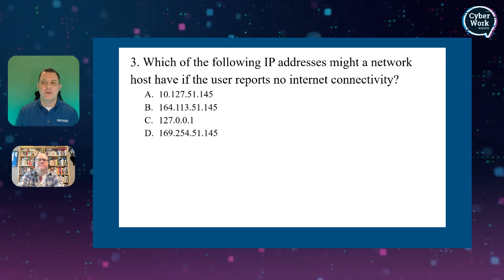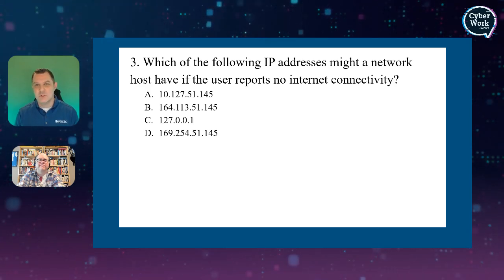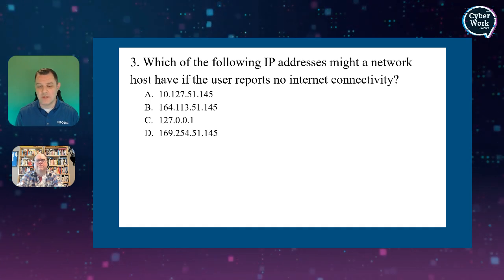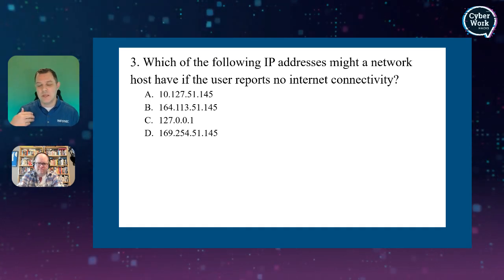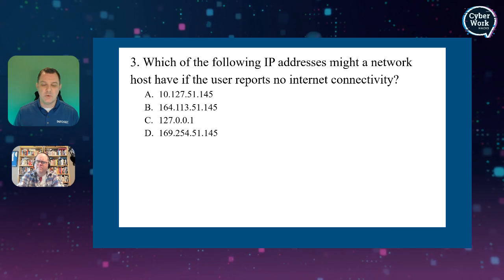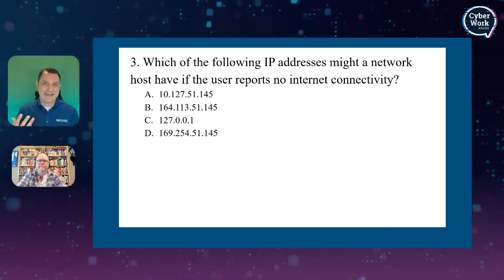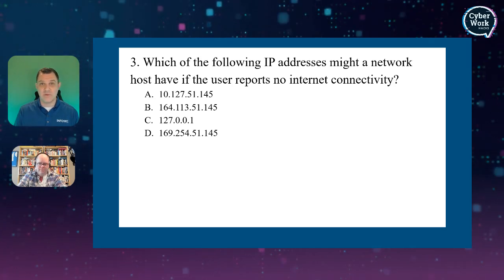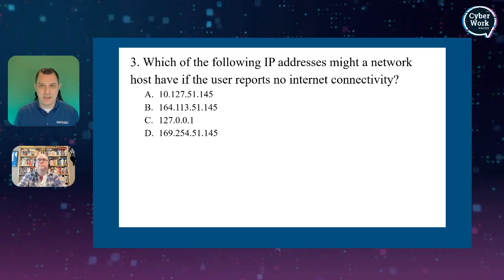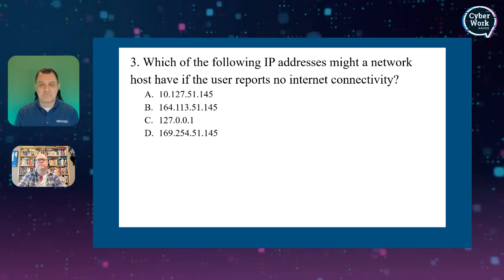The question is, which of the following IP addresses might a network host have if the user reports no internet connectivity? And this also is a fun question because it begins to shed some light on a thing that CompTIA really takes to heart, and that is to be able to troubleshoot issues, right? That's where this academic knowledge meets the real world. Is how do I apply this knowledge? How do I use it to troubleshoot? Well, in this case, the user says they don't have any internet connectivity. What IP address are we going to be looking at?